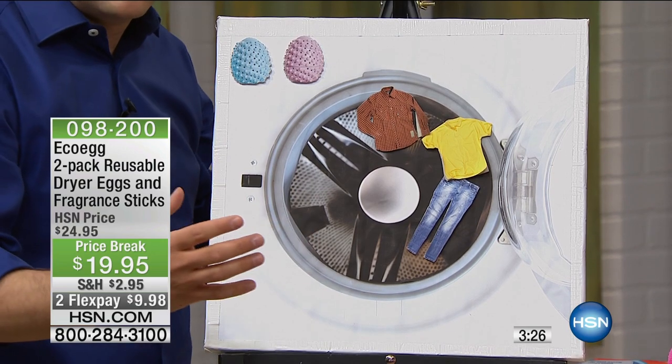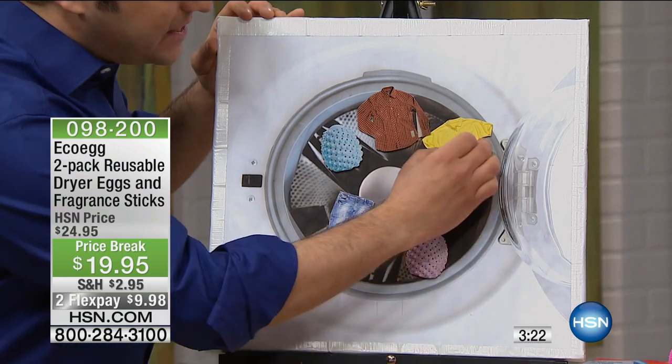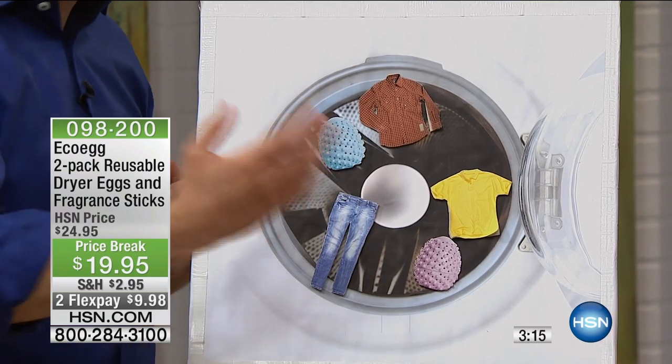You may as well be throwing dollars down the drain. But when you put the dryer eggs inside, they lift and separate the clothes out. So now you're using all the available space in the drum, so your clothes dry so much quicker. But it actually gets even better.